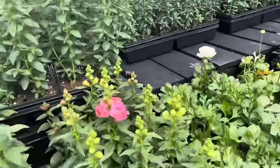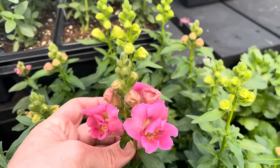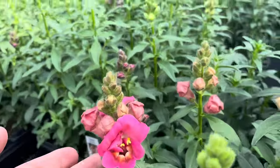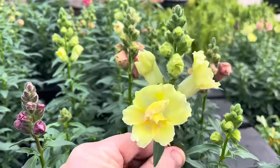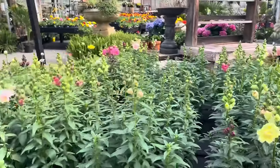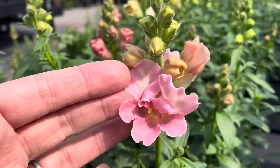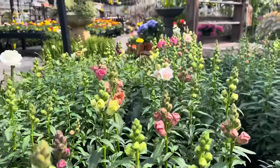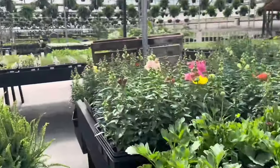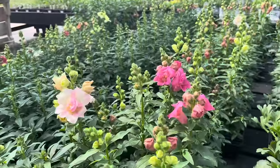This is that, what was the mix, Twinny? I think it's called Twinny Mix. So that's what they're gonna look like here. Peach, yellow, pink. Oh, those are pretty. Wow. And I just ended up getting the peach ones. So those aren't really completely blooming out yet, but these are so pretty. Let's go over here. Oh my goodness. Wow, that's so pretty. I love snapdragons.